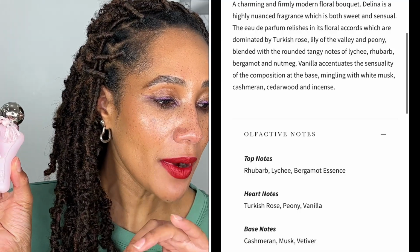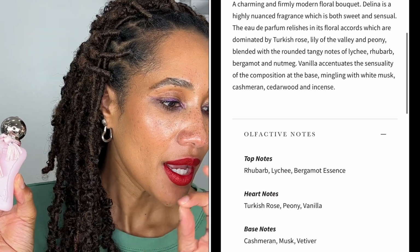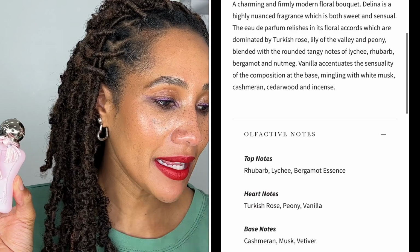I'll quickly read off the notes just in case you don't know them off the top of your head. Top notes are going to be rhubarb, lychee, and bergamot essence. Heart notes are Turkish rose, peony, and vanilla, and then base notes are going to be cashmere, musk, and vetiver. When I smell Delina, I do get more of a fresh floral scent. The Turkish rose is what I smell first. I love me a rose.